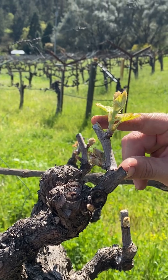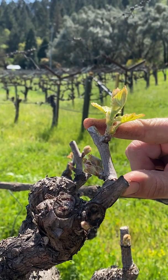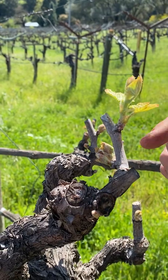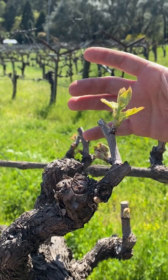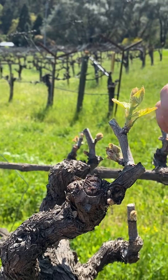So in pruning, we cut down last year's wood to just this little, what we call a spur. And out of this spur, we left 2 potential bud positions. And from these buds, we're getting the new growth. Off of this new growth, about on average 2 clusters of grapes will eventually form, and that's how you get your fruit every year. And then next year we'll prune it back.